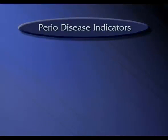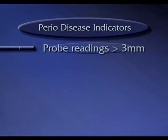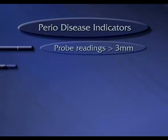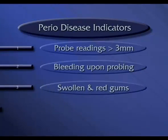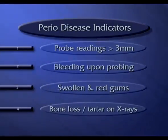So now you know how we diagnose periodontal disease. Probe readings greater than 3 millimeters, bleeding upon probing, swollen and red gums, especially between the teeth, and bone loss or tartar on the X-rays.